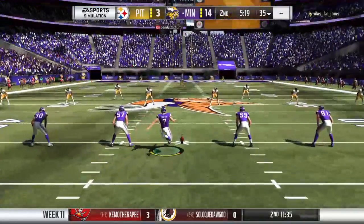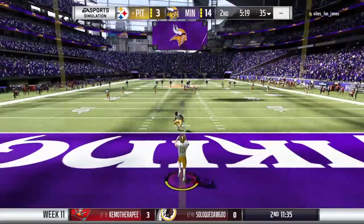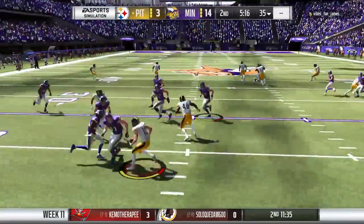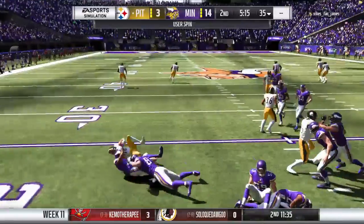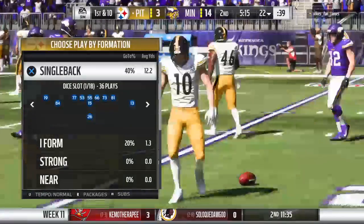And you get him into space, which is where he likes to operate with the ball in his hands. Oftentimes makes people miss, gets that run after the catch, and off he goes. And into the end zone. And he'll take this up past the 20 and down at the 22-yard line.